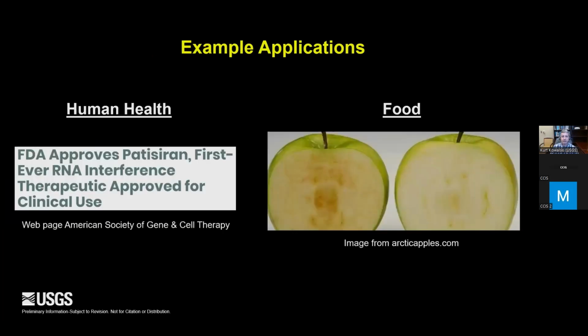And so RNA interference has been used for lots of different applications. Again, there's lots of examples out there from human health. It's really developing more ways that RNAi is coming into play for human health.